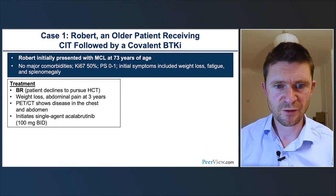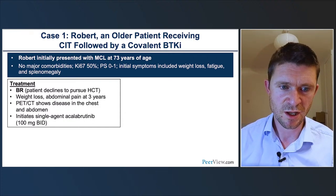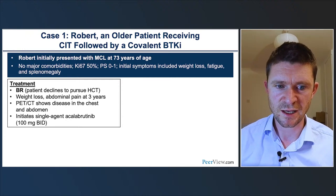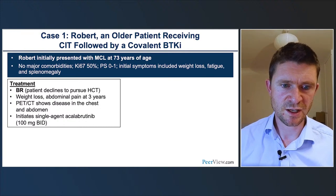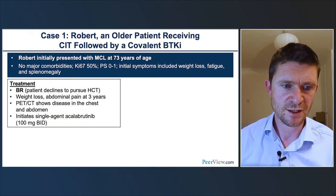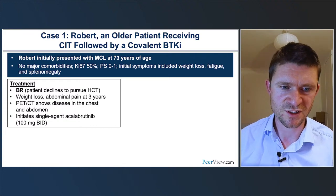There are obviously potential options here to decide on therapy, and the patient received bendamustine rituximab, and because of his age and preference, declined a stem cell transplant consolidation, again, probably reasonably. He achieved approximately a 3-year remission from bendamustine rituximab initially, and then presented 3 years later with weight loss and abdominal pain, and had a PET CT scan which showed abdominal disease and disease in his thorax.